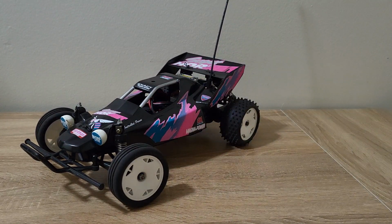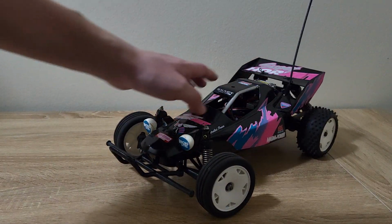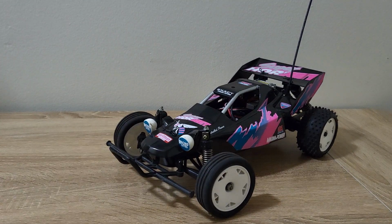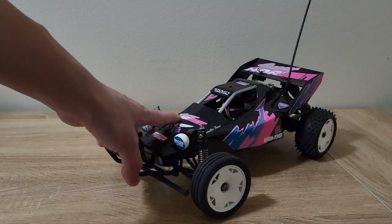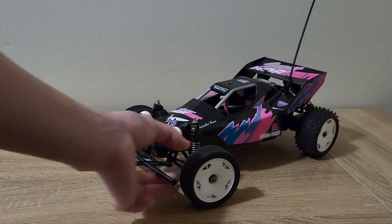But once the weather gets better, I promise to get this on film, zipping around on whatever surface I end up driving it on. I did drive it, like I said, when I originally got it, but I've never driven it in this setup. So I'm actually pretty curious how this thing will handle with the new wheels and tires.